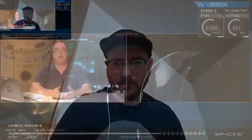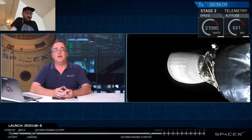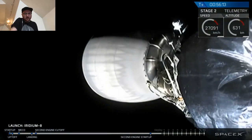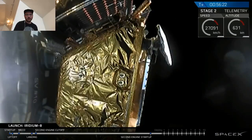We're setting up for the deployment of the first of the 10 Iridium Next satellites in just under 1 minute from now. Now the camera right now is switched back. We're looking at the MVAC beam nozzle on the second stage. We're currently passing over the island of Madagascar. We're flying north. We'll pass over the Horn of Africa and then up over Central Europe.